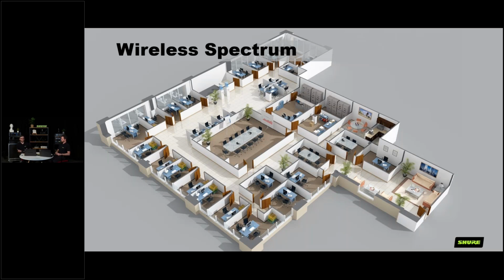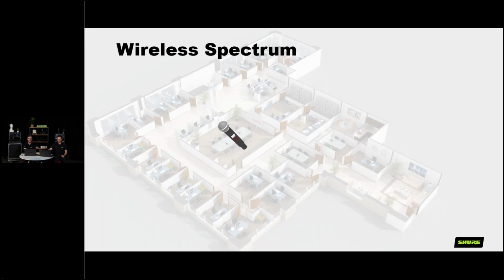So let's have a look at how these things actually work and how much space they take up in the real world. Here we have a very beautifully drawn office building, and in here we're going to have a wireless microphone. Now these take up some spectrum, or some kind of invisible electromagnetic spectrum, which is the same as visible light but at a much lower frequency than visible light.